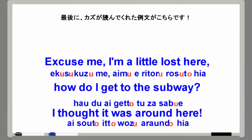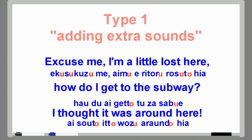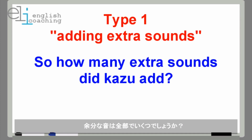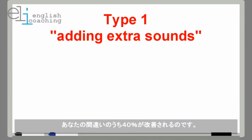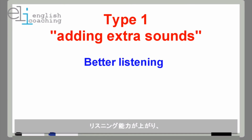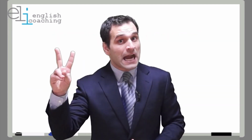Finally, here's the sentence Kazu read. Do you see all these red letters? These are the extra sounds that Kazu added, which we do not need. How many sounds did Kazu add? I can't hear you. 13. So by getting this problem under control, about 40% of your mistakes will be gone. Your listening gets better, English will make more sense to you, which means both your grammar and vocabulary will magically start to improve. Type number 2.